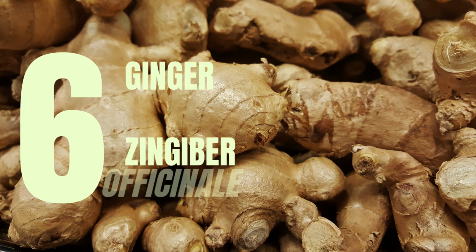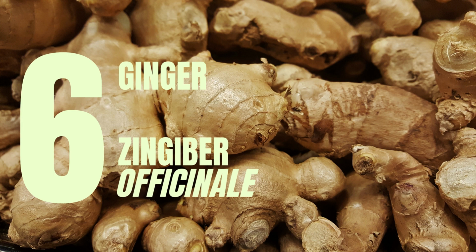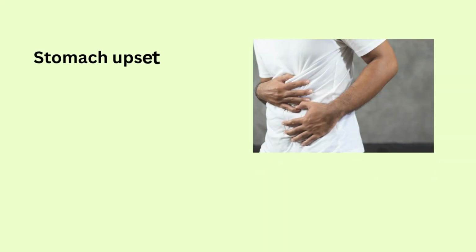Last but not the least is ginger, which is scientifically known as Zingiber officinale. It's a plant that is used as both a spice and herbal supplement. It's often used to soothe stomach upset and treat issues like nausea and indigestion.